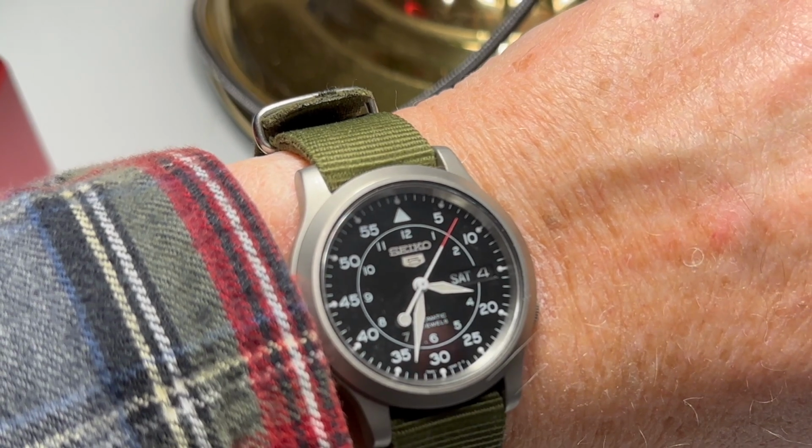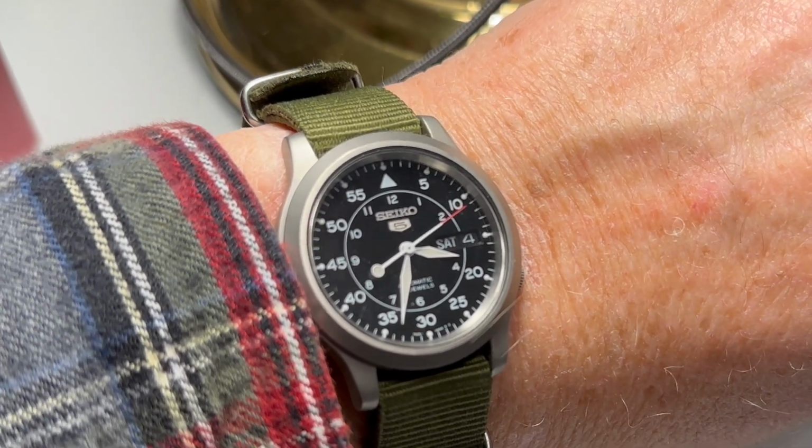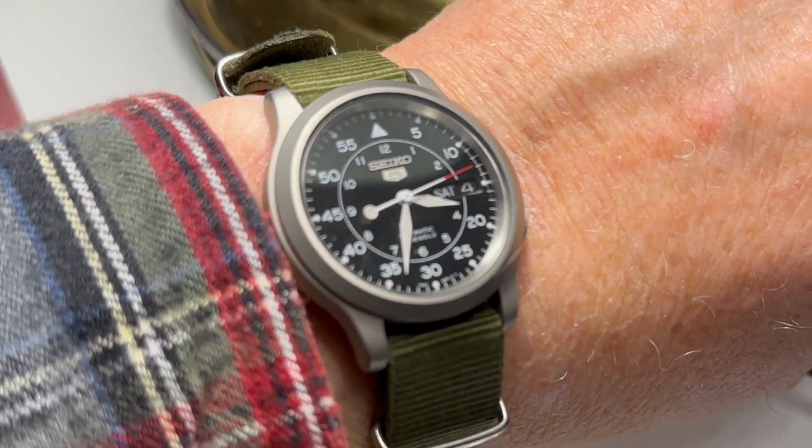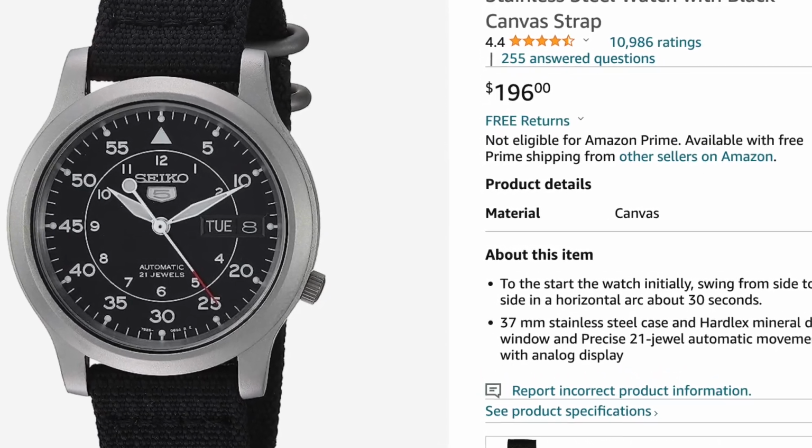It's smaller. It's like a 36 millimeter or something. It's actually a 37 millimeter steel case on this. Very legible, and it's one of the great entry pieces into watch collecting. And that's one of the problems you'll have if you start getting into automatic watches, is it gets to be a little bit addicting. You'll be watching videos from Long Island Watch, and you'll be buying all sorts of watches.